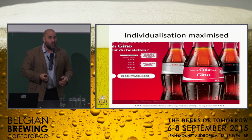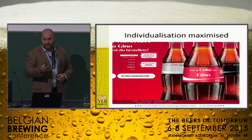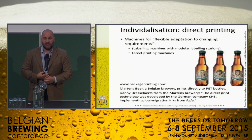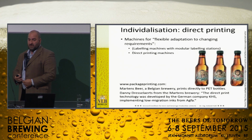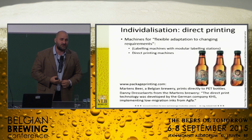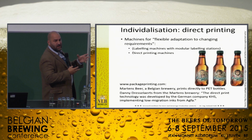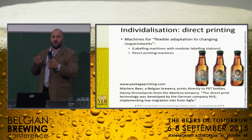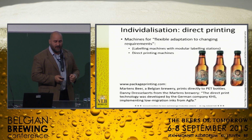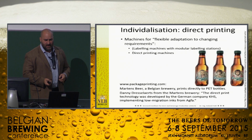This is, of course, something where you can make such a strong connection with the consumer that this is something that we will see probably a lot, and this links very nicely to something that has been published quite a while before, but now with a Belgian brewery using it pretty strongly, will probably make its step really into the brewing industry, and that is direct printing. That means no labels, but with an inkjet technology, really, you would print your label on the bottle in the packaging process. And I will come back to the challenges of this technology, but the advantages that you can achieve here are obvious.